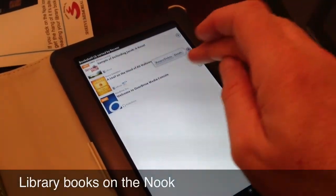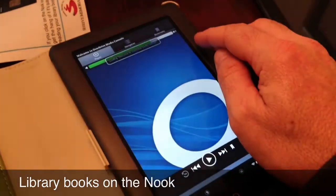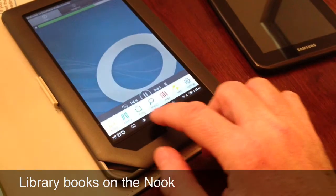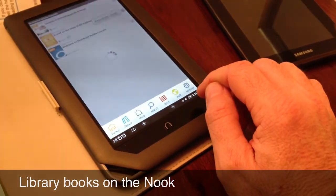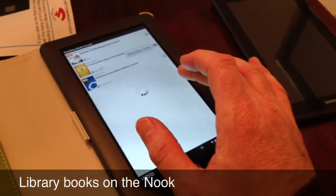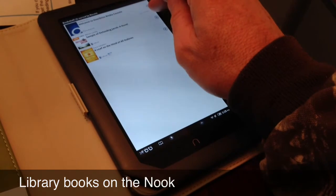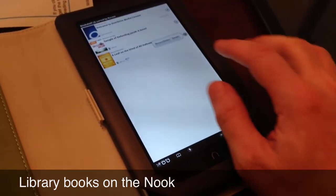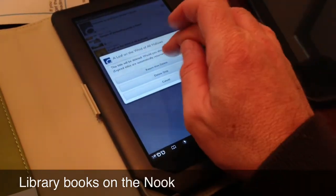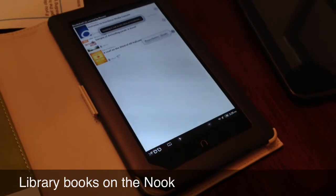One other way that you can return or delete books is by simply clicking the little plus sign. Whoops, let's go back. We can click the plus sign beside Overdrive Media Console, and then we can say return or delete directly from our bookshelf. I'm going to say return it, then delete it, and that should free up another book in your library account.